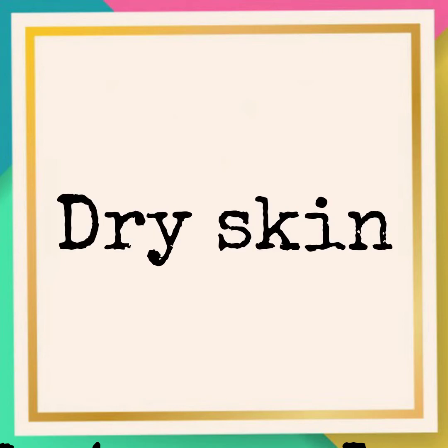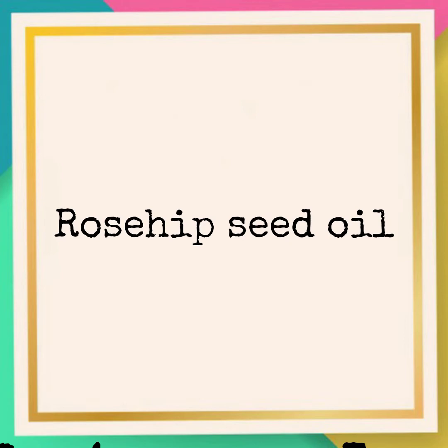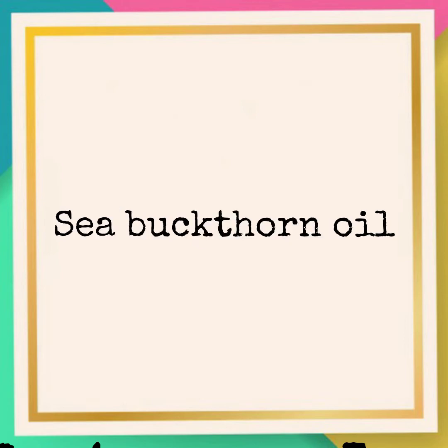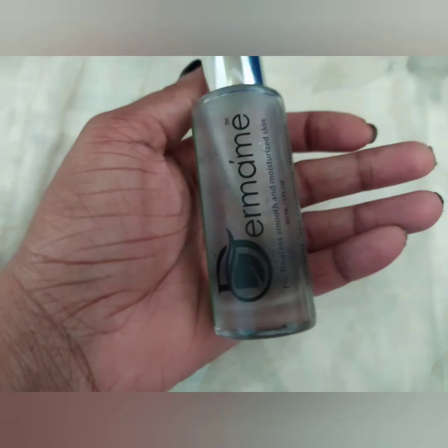Now coming to dry skin people. Dry skin people can benefit from avocado oil, which is also rich in healthy fat, and they can also make use of marula oil, which is high in oleic acid and super nourishing. Now coming to mature and aging skin. When it comes to mature skin, you need something with anti-aging benefits, like rosehip oil, sea buckthorn oil, flaxseed oil, etc.